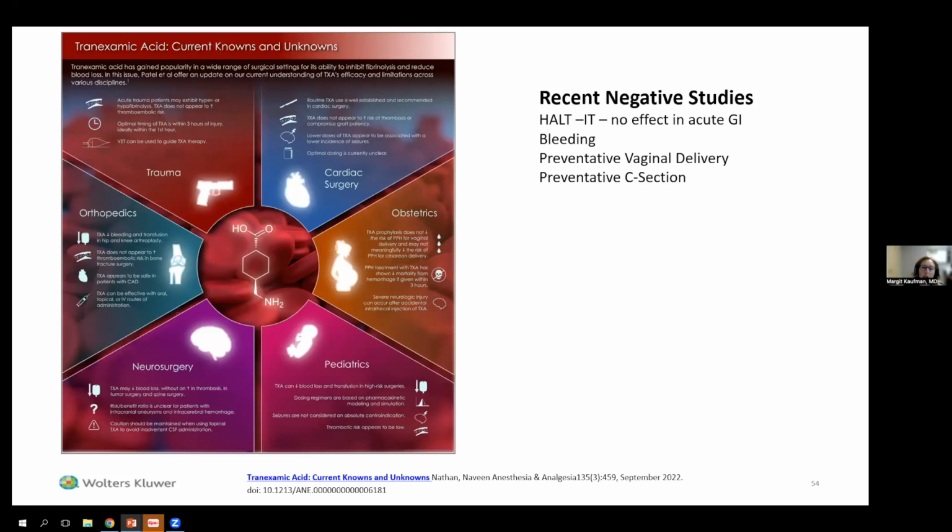Again, we know that in trauma, cardiac surgery, obstetrics, neurosurgery, and orthopedics, there is good support for the use of TXA. Unfortunately, there have been some negative studies recently that we were hopeful would show improved outcomes. HALT-IT showed that there was no effect in GI bleeding, and preventative TXA in vaginal or C-section deliveries didn't improve overall risks of bleeding.